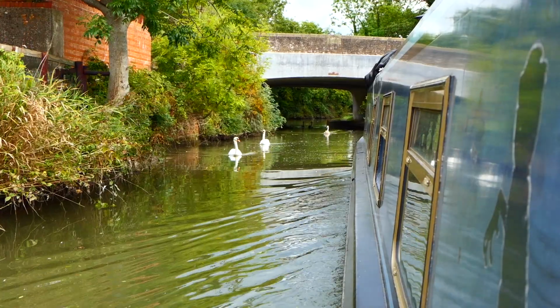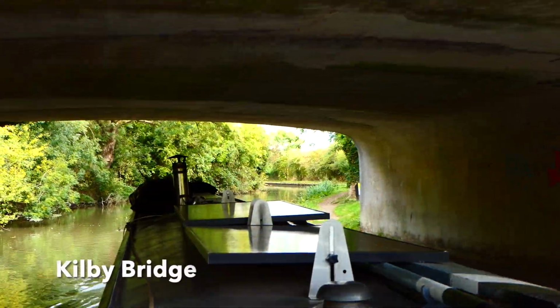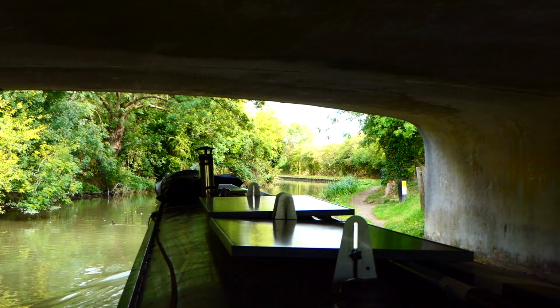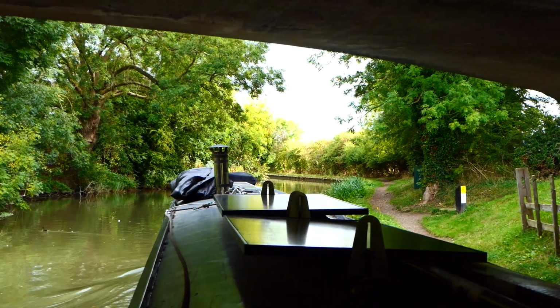This part of the canal we're on at the moment, approaching Kilby Bridge, wasn't open until 1794, and the wharfinger at the time here was William Bellamy, and he was paid 50 pence a week for his work.